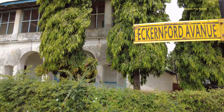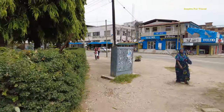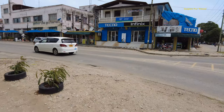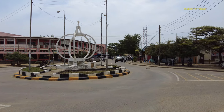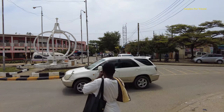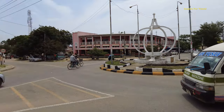So this is Eckernförde Avenue. That's where the school is located. There used to be, from what I've been told, an obelisk here a long time ago, to commemorate the people that died in World War I. But I believe it was stolen a long time ago for whatever reasons. Maybe they used it for parts or whatever. So this is the structure that remains here in the center here in Tanga City.